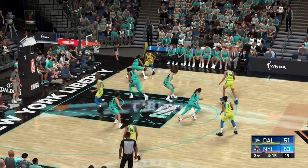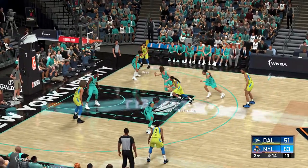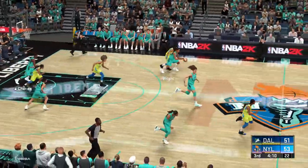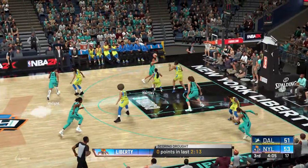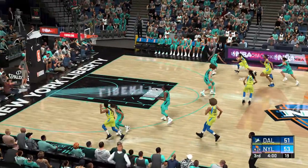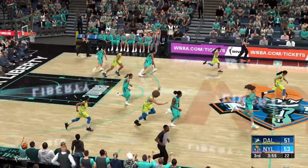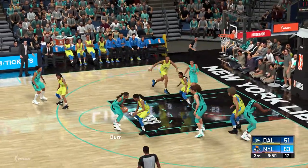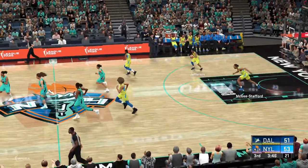Gray outside. Jefferson outside. For the tie. The shot misses. Amanda Zahui B. with the defensive effort. Here's Hartley. And it's blocked by Imani McGee Stafford. Jefferson outside. Right with the steal. And it's a three on three break. Durr. Alicia Gray with a defensive effort. The wings trail.